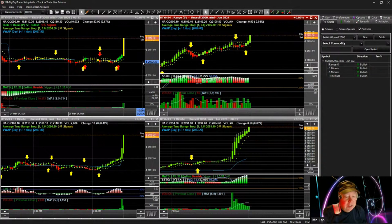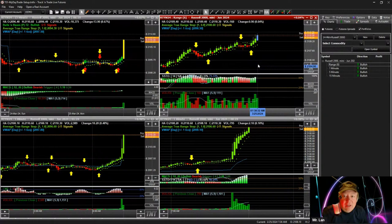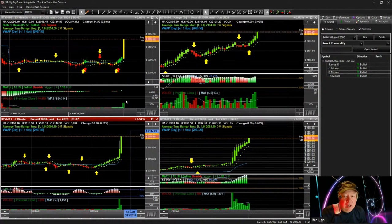Little mini Russell. So I've got a 15-minute chart on the mini Russell in the upper left-hand corner. I've got the range bar six chart over here on the mini Russell in the upper right-hand corner. Down here in the bottom left-hand corner, I've got the one-minute chart on the mini Russell. That's the one we were watching before. And then over here, we've got a five-minute chart on the mini Russell. So you can see these are all the same market, all the mini Russell, but we've got different views.